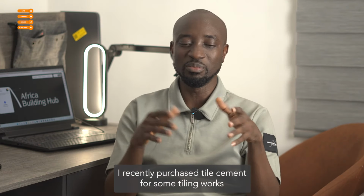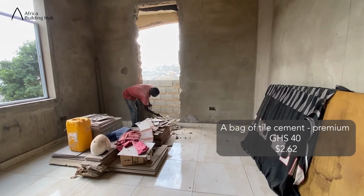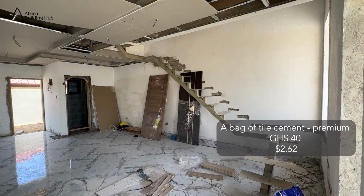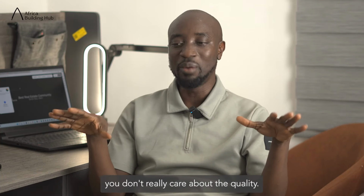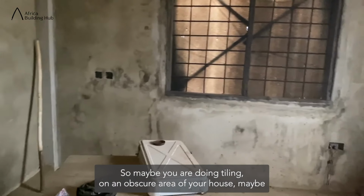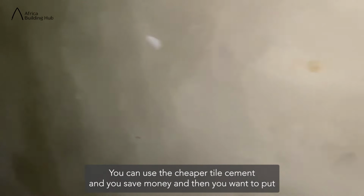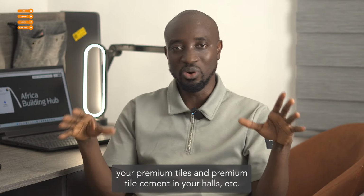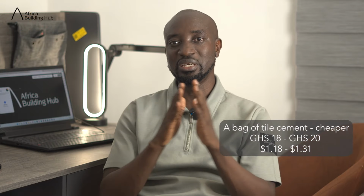I recently purchased tile cement for some tiling works that we needed to do on a project. And today, a bag of tile cement is selling for about 40 Ghana cedis for the known brands like Permafix, etc. However, the lesser known brands are relatively cheaper and they still do the work, especially if it's in areas where you don't really care about the quality. So maybe you are doing tiling on an obscure area of your house, maybe the storage area and things like that where people don't really go. You can use the cheaper tile cement and you save money, and then you want to put your premium tiles and premium tile cement in your halls, etc. Those ones are selling for 40 Ghana cedis. The cheaper ones you can get in between 18 to 20 Ghana cedis.